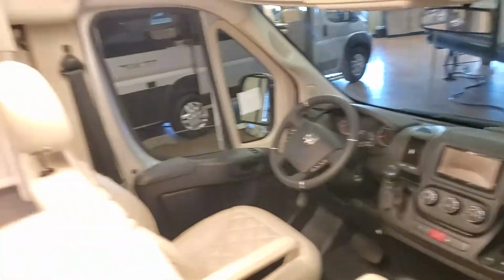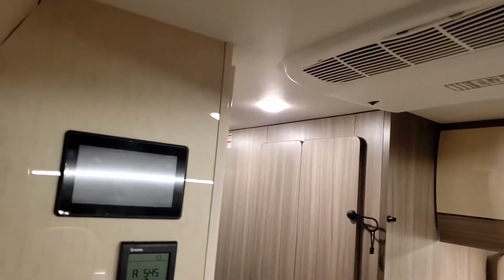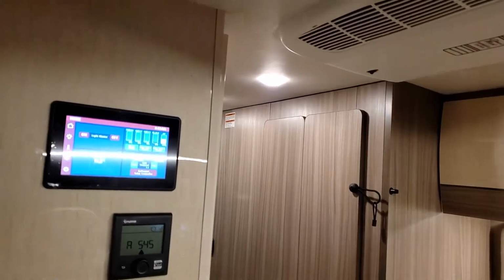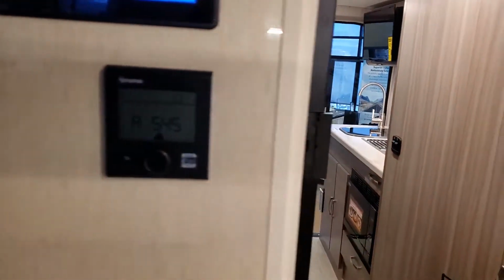Nice cockpit area here. Good amount of cabinet space. 13.5 AC. Jayco's Firefly system to run that generator and all your lights. Truma hot water. It's also your heating system.